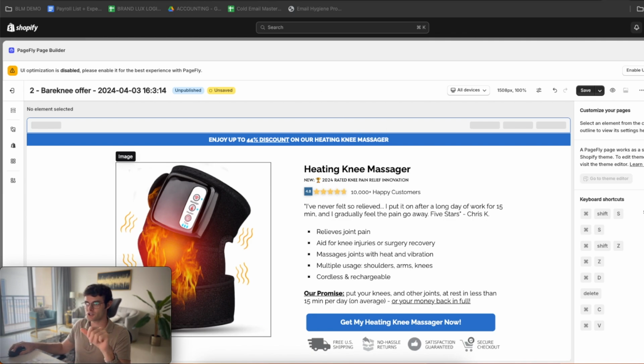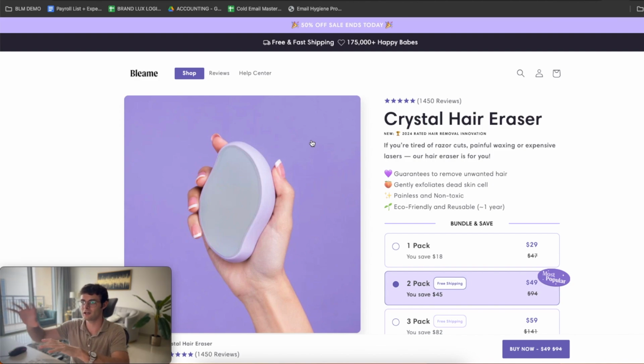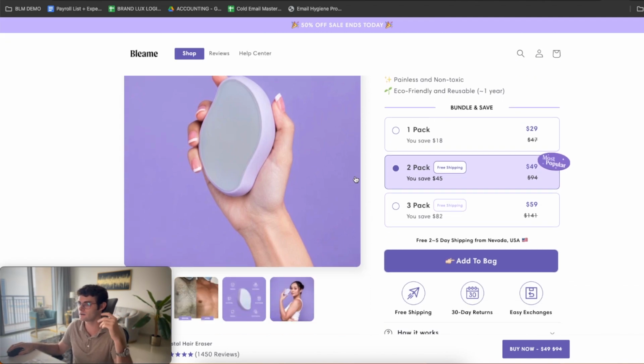Now, this landing page structure is not exactly like this, but I'm sure that a lot of you have either copied Bleem or have got inspiration from Bleem, and it's a great brand. They're doing like 50,000 a day. It's a great product. Yeah, great product. I'm not sure if it's a great product. I've heard that it's a scam, but whatever.